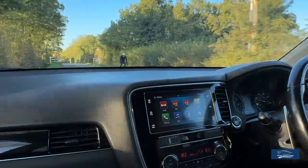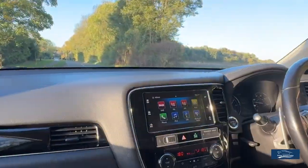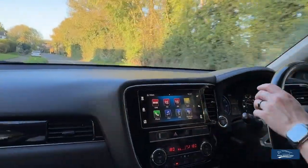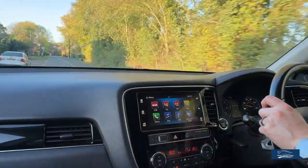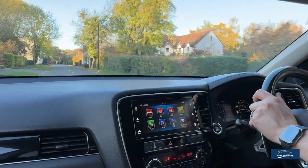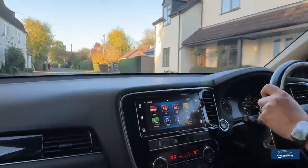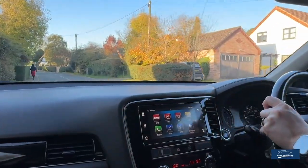You've got reversing camera as well, I should add, as well as your parking sensors. So you put it in reverse, you get a nice camera view as well. But overall, a really nicely packaged car. Good size, great sized boots, lots of space in the back, and you get the benefit of all the lower taxation hybrid class and so forth.